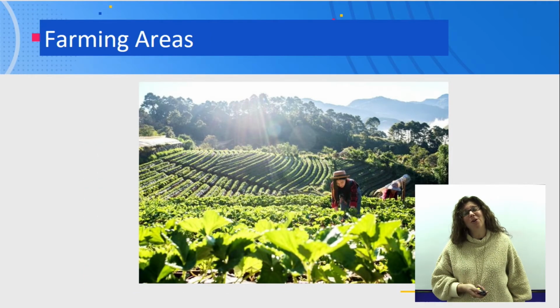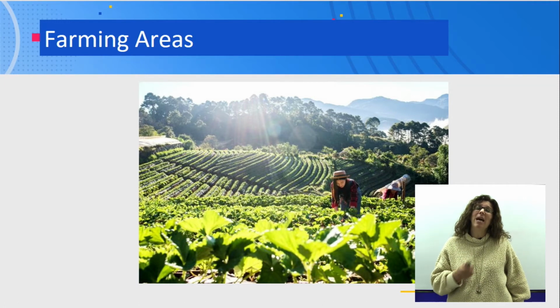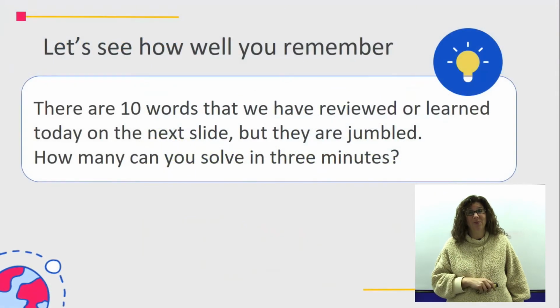But have we also thought about the farming areas? When their farming areas are in hot weather, they dry out. If they dry out, there's less food. If there's less food, food prices go up, and people are in danger of not having enough food. We need to do our part.